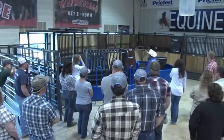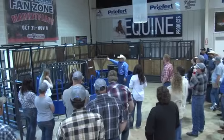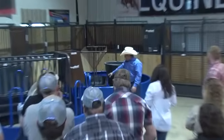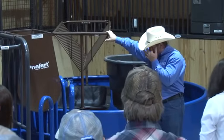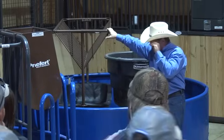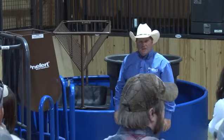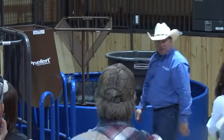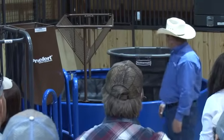We also have a smaller version of that. This is kind of the little brother to that feeder. It'll still hold a bale of hay up in the top, but it's got a single bunk here. The footing is not quite as wide on the bottom. It's not quite as stable as this feeder is, but it's a good economical backup if that's too much feeder for you. If you've got one or two horses out in the pasture, that's going to work fine for you.